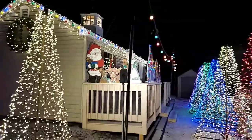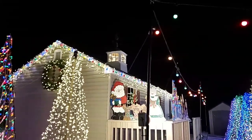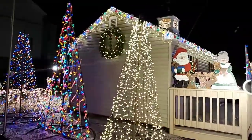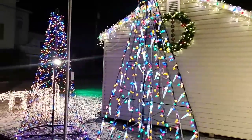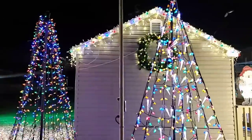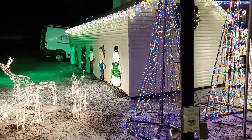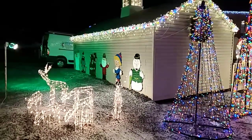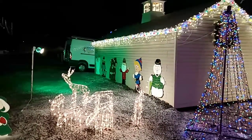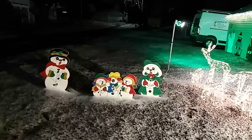There's wooden cutouts on the porch there. Mr. and Mrs. Claus, little weather vane up there. I think that's like a little cupola. Some more colored trees. And we're going to keep going right to the back of it here. There's like a little storage shed here. There's some wooden cutouts behind it. Frosty and I think that's Hermie, Santa, Rudolph, Clarice, Yukon, Cornelius, and the Bumble, if I have it correct. So that is a look from here.